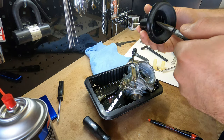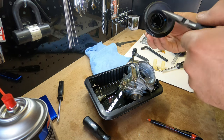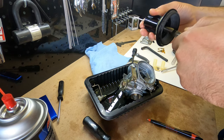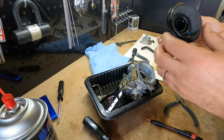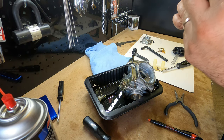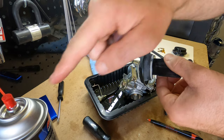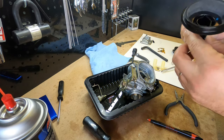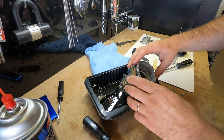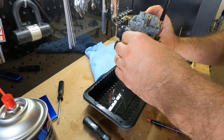Make sure there are no rips or tears in the diaphragm as well. This is something you don't want. The rubber isn't meant for carb cleaner to touch, because it's not really meant for it. The rubber overall looks pretty clean.